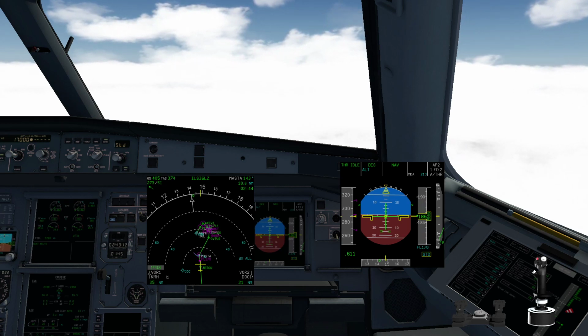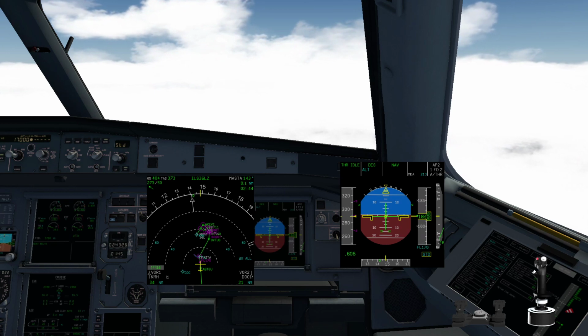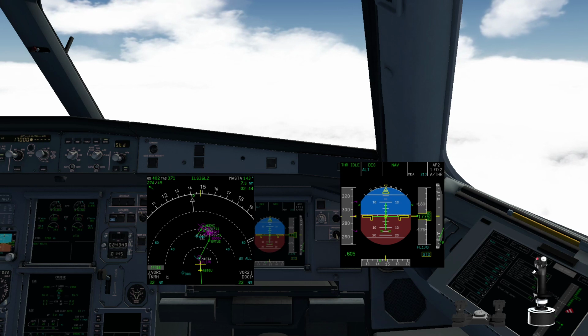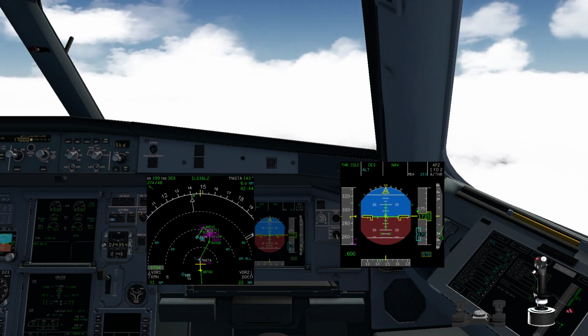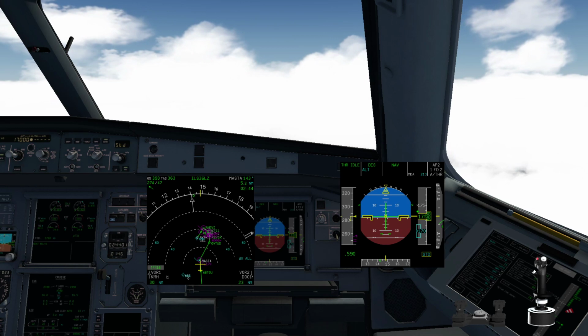China 3508, turn left, heading 050. Left heading 050, 3508. Asiana 1067, turn left heading 060. Turn left heading 060, Asiana 1067. Descend maintain 6,000, Asiana 1067. China 3508, direct to AKB, descend and maintain 2100, clear to ILS runway 36 left approach.